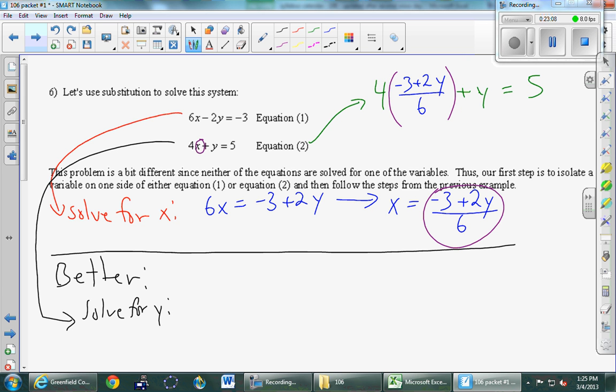How do we move 4x? Subtract it from both sides. So that becomes y equals 5 minus 4x. And that's it. Not only was it only one step to get there, but it also didn't introduce fractions into this problem. This came from the bottom equation. Where do we substitute it? The top equation. Always go to the other one. So let's plug this into the top equation here.